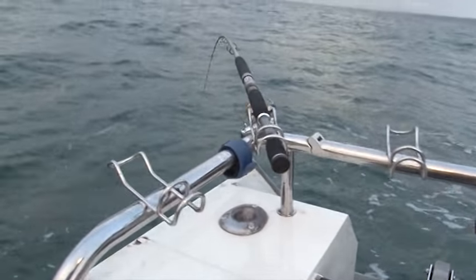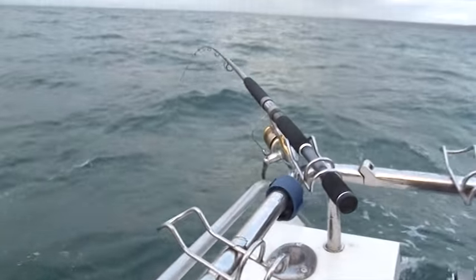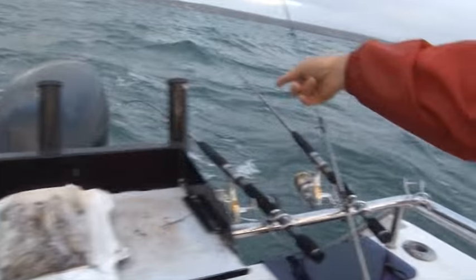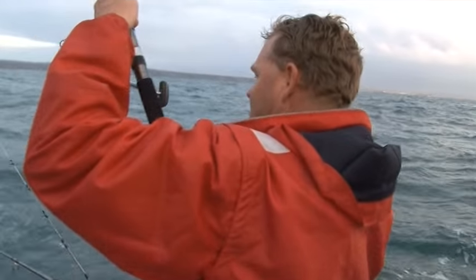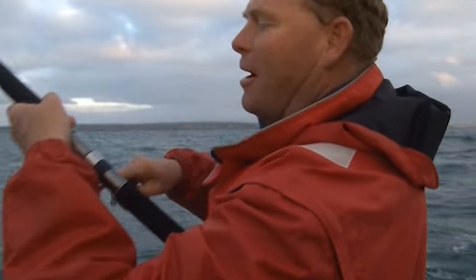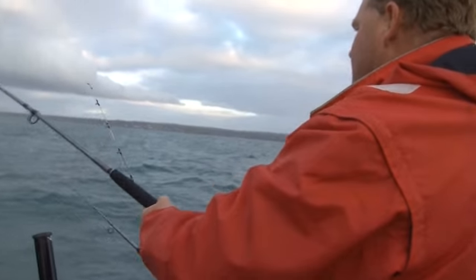Here we go. Buckle! You gonna get a car? Oh, another one down here, what's on that one? Go Carter, get into him, son! First fish of the season, mate. Well, we've got a double, Carter.